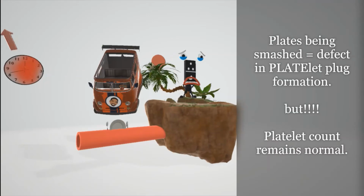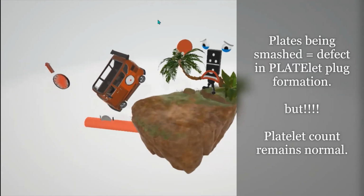But there's a very key point I'm going to mention here, and it's not in the scene. It's a very, very important point: even though the platelets are becoming abnormal, the platelet count stays normal. The platelet count stays normal even though the platelets don't function properly. Okay, I just want to make sure I didn't forget that.